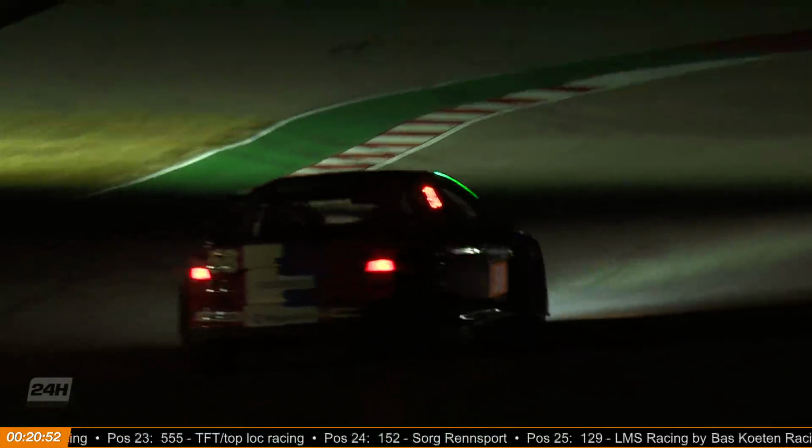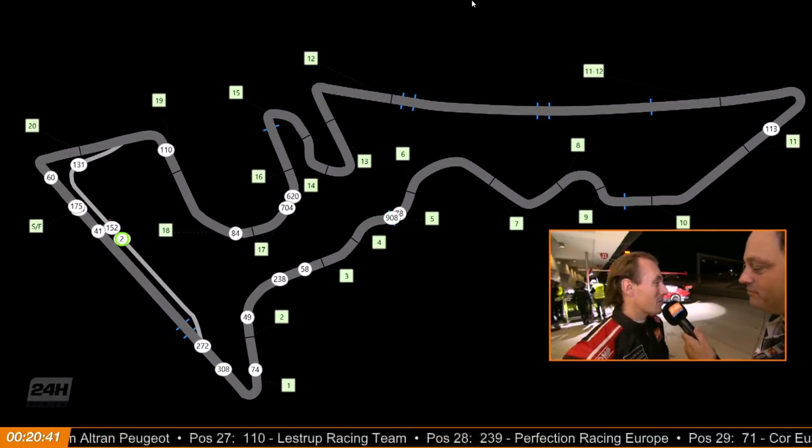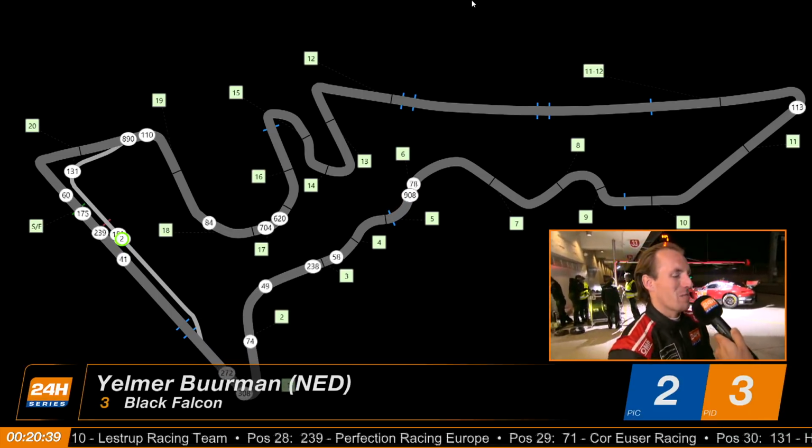Nick Damon. Jelmer, until 2 seconds ago, both cars are parked nicely outside. I take it Black Falcon have achieved what they want to do and you can have an early start. Yeah, well, I think we're still going out, so just trying something.